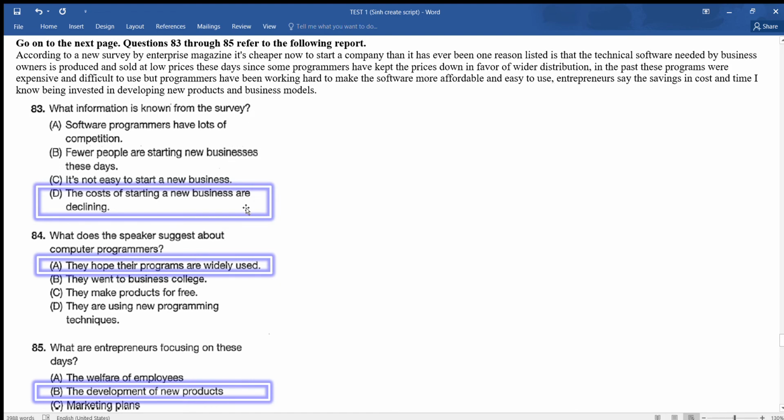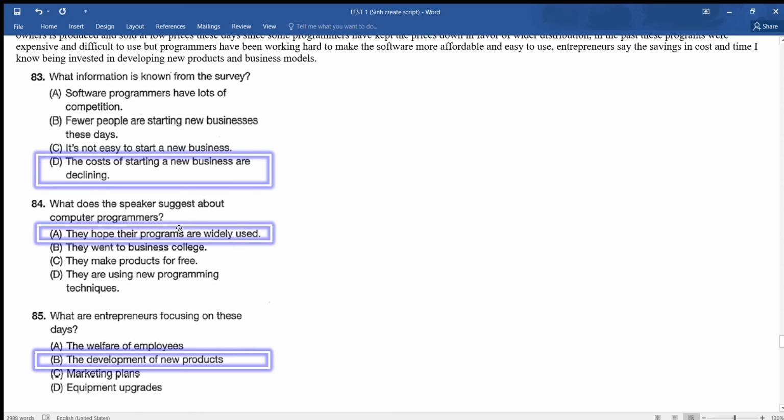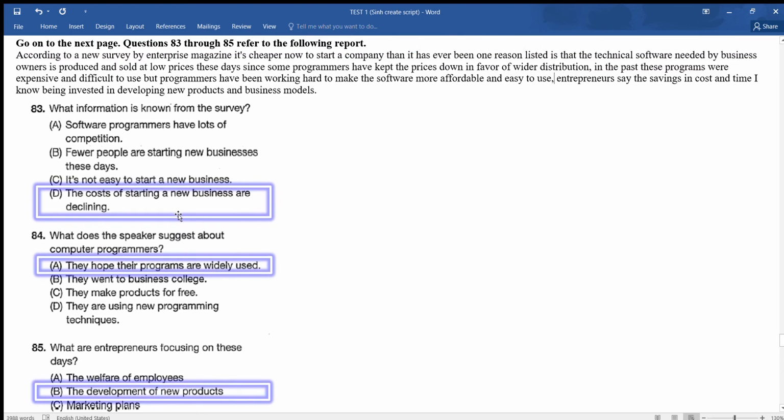Number 84. What does the speaker suggest about computer programmers? Number 85. What are entrepreneurs focusing on these days?